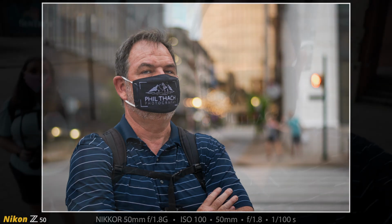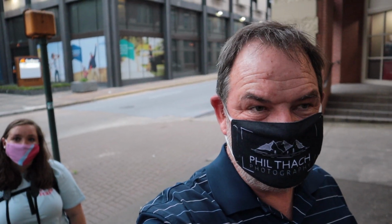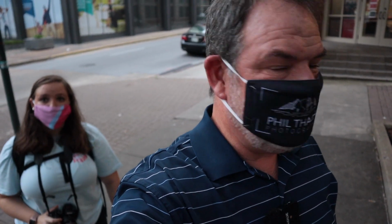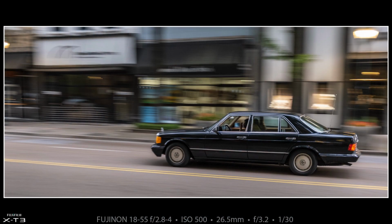All right, so we stopped at one of my favorite intersections, 8th and Market Street. Are we at 8th and Market Street? Yeah. 8th and Market Street, and I did some panning blurs while Heather's deciding where she wants to go next. I'm really enjoying doing panning blurs.